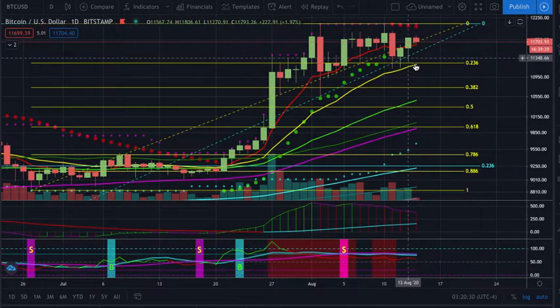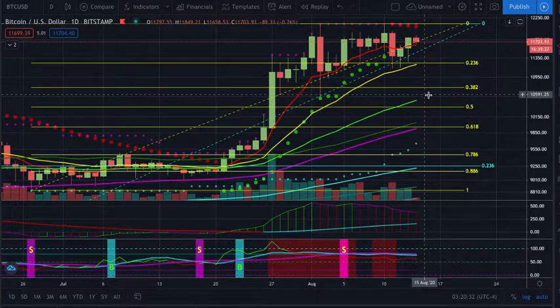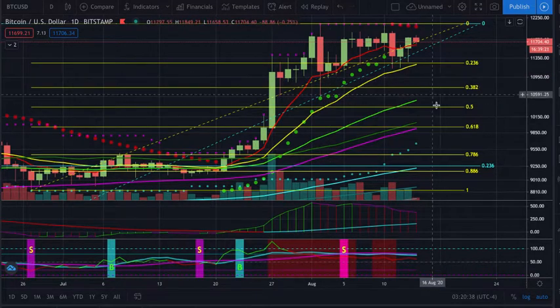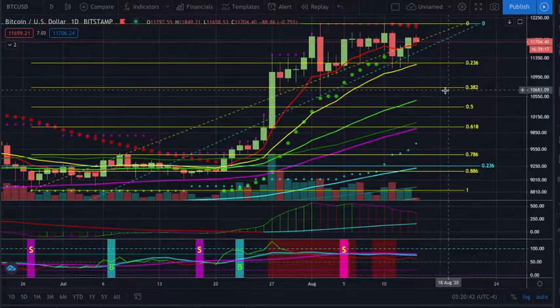And the 382 for a close or even a wick down there is going to be our potential next target if you're counting this as the high. But if you're counting this as the high, we already came down below the 382, so you would expect the 0.5 to be our target. So again, we're just not sure exactly what we need to look at right now.